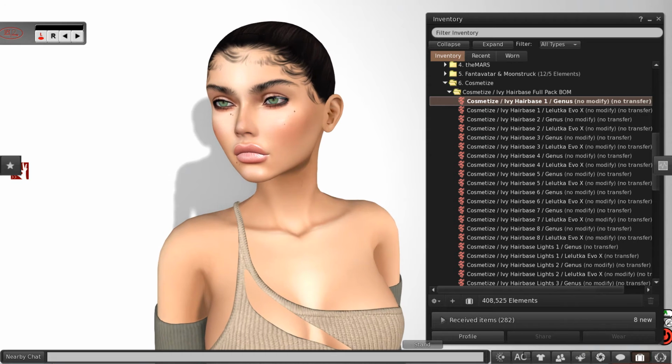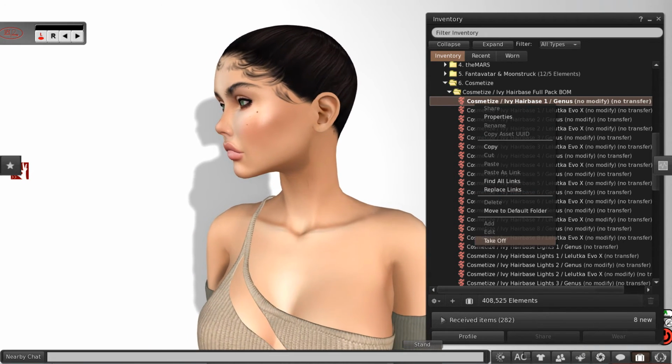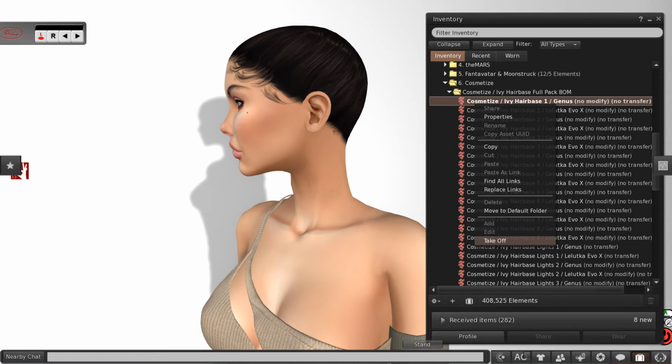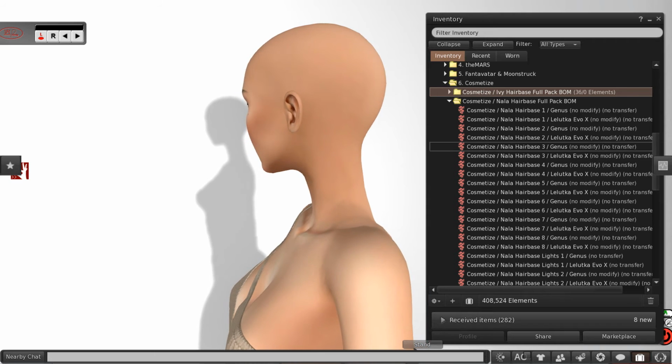Ivy is stunning. It looks gorgeous. I would use this for a ponytail add-on, something like that, or just for a hairline, depending on the style of hair. And I mean, that's what hair bases were often used for.